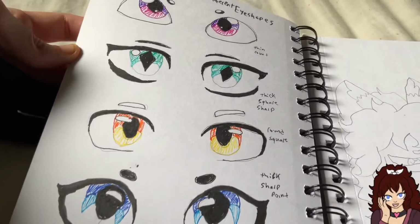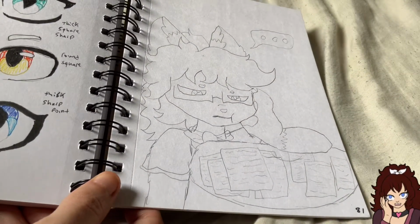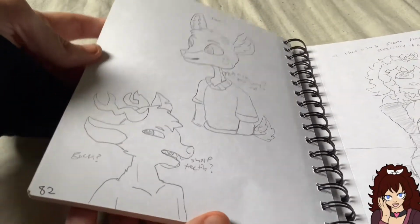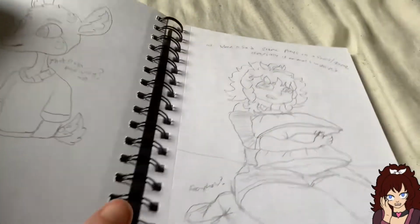Eyeball shapes, I don't know. I just randomly make up my eyeball shapes. They're either pointy or round. That day I was organizing a bunch of papers and I was bored out of my mind. Random deer. I realized I'd never really drawn a deer character, so bam, deer character.